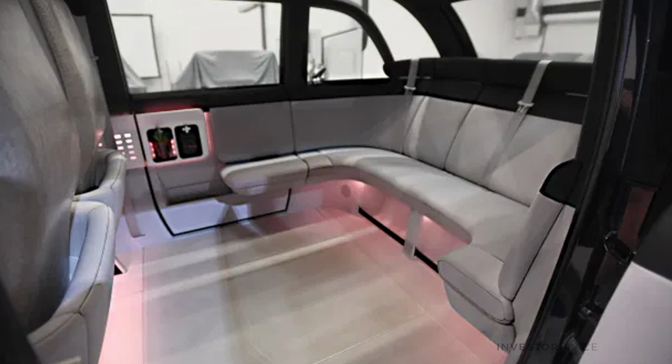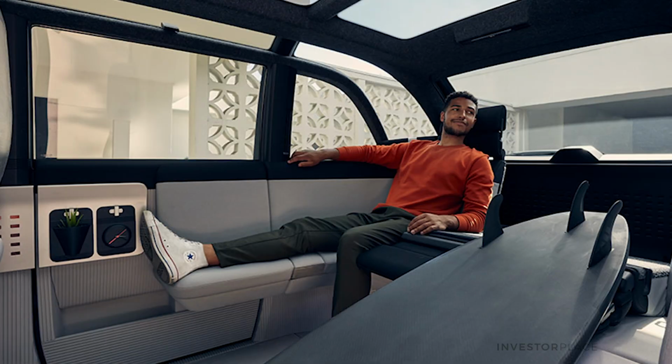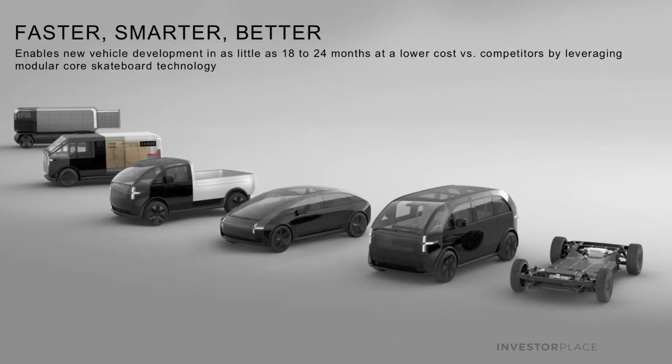You can sleep in the back, you can relax in the back, throw on a movie, throw on a TV show. You can be very, very comfortable. It is the car of the future. And guess what? Canoo owns the technology through patents, this modular skateboard platform that enables these super spacious vehicles.